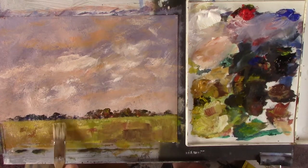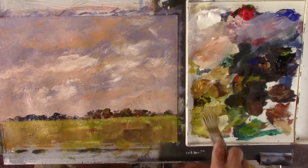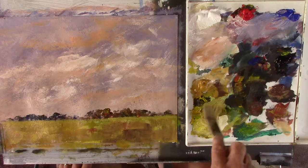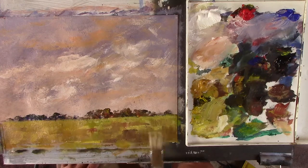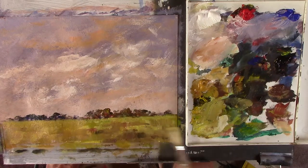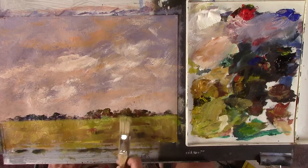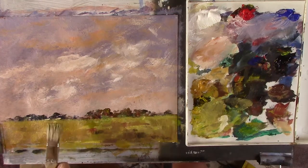Now I hope I'm not insulting anybody's intelligence with this sort of painting, but we're painting. You can have a memory of something, which I have of this. Alright, soften some of that.